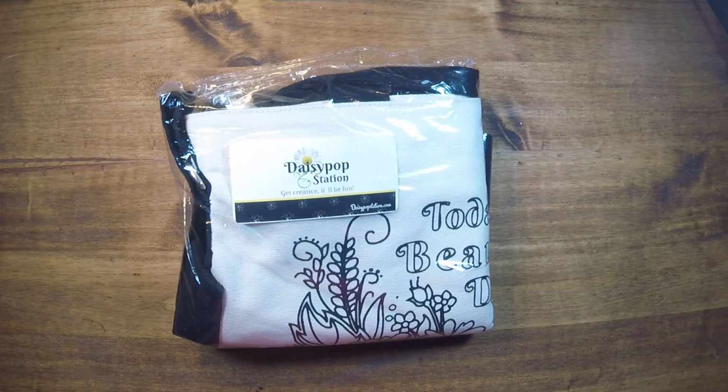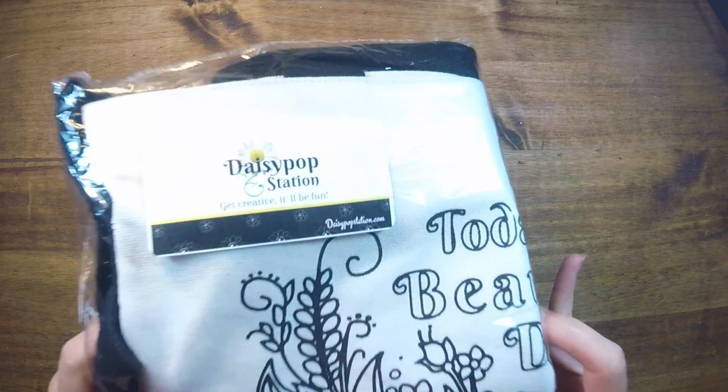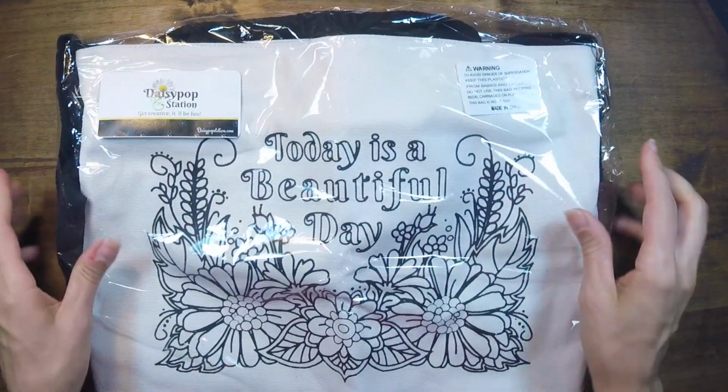Hey there guys, I just checked the mailbox and there was something super awesome inside, and you can color it.